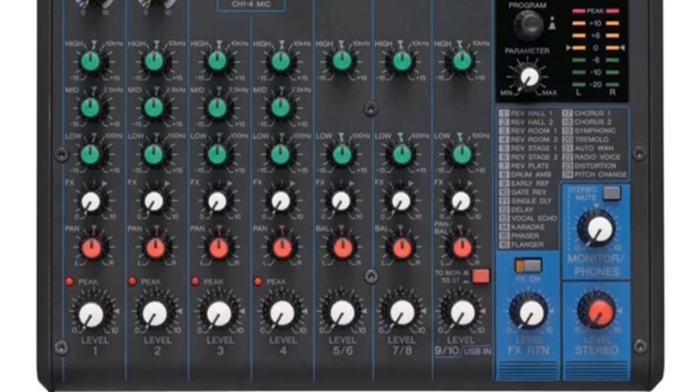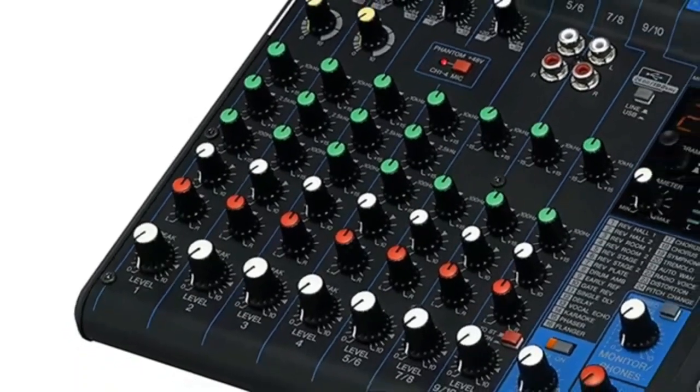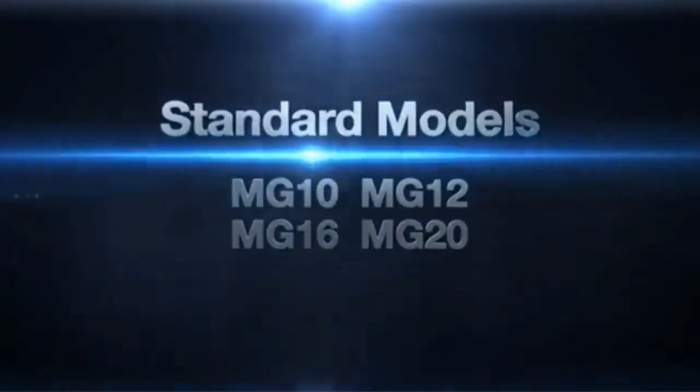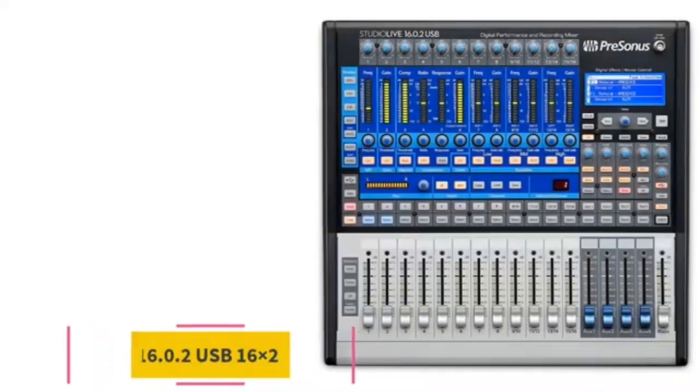Whether you're tweaking your sound to perfection or removing troublesome frequencies, EQ is necessary for building a successful mix. Featuring effective and powerful equalizers on all mono channels, Yamaha MG series mixers provide ample control over the tonal balance of your mix. Additionally, a high-pass filter allows you to get rid of any low-frequency mud that might be present in your mix.